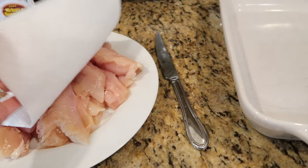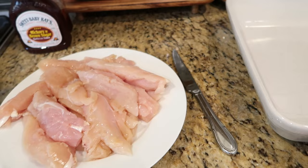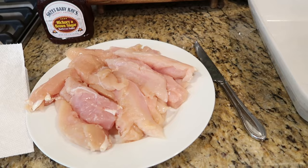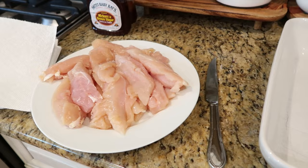Right now I'm gonna be making some barbecue chicken strips. I'm going to season them really well, and then we're gonna add some barbecue sauce and bake them in the oven. These are great because you can add them to a salad, you can shred them up a little bit and put them between 2 buns and make a barbecue chicken sandwich.